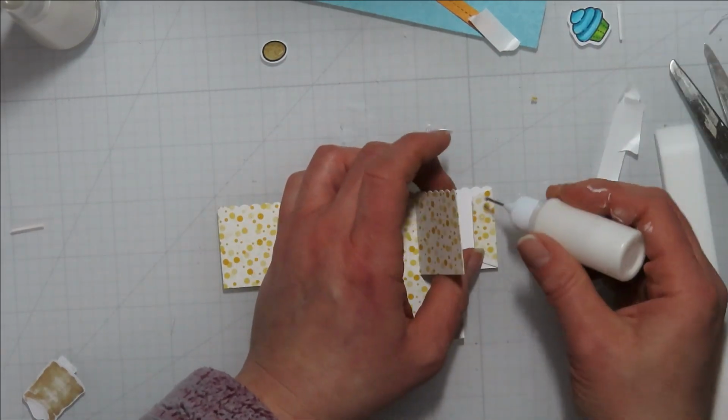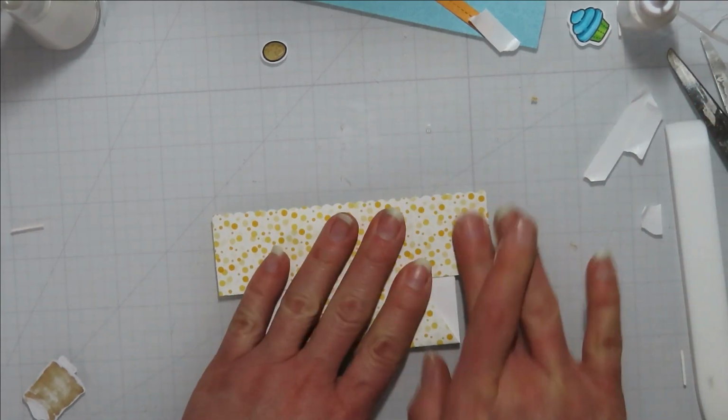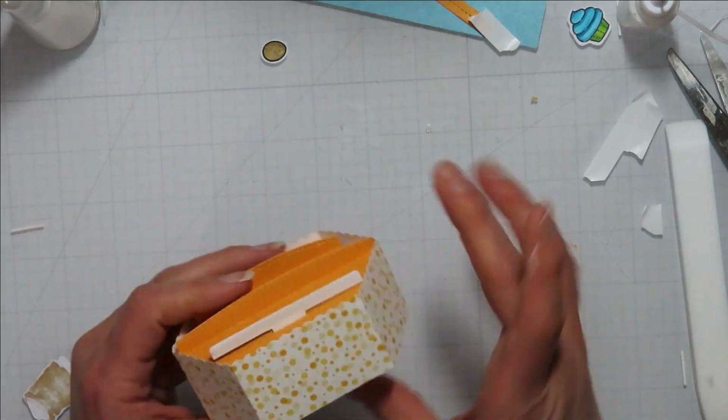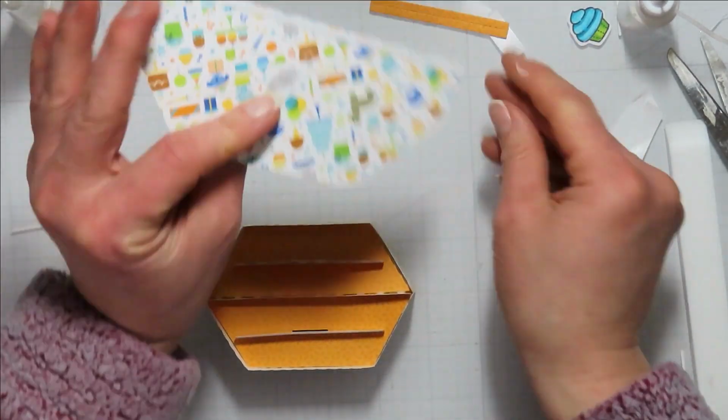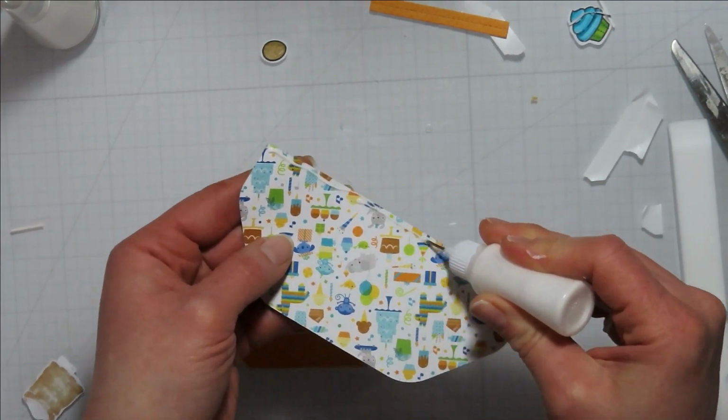The liquid adhesive gives a teeny tiny little bit of wiggle room. Not a whole lot because I don't use a lot of liquid adhesive. I think if I used a little bit more on there, I probably would have a little bit more wiggle room. I really don't have a whole lot of wiggle room on that one.